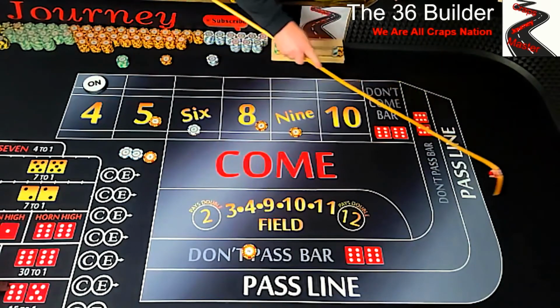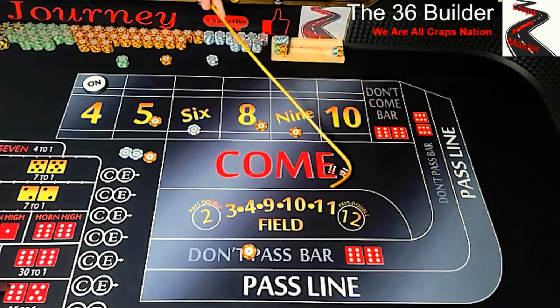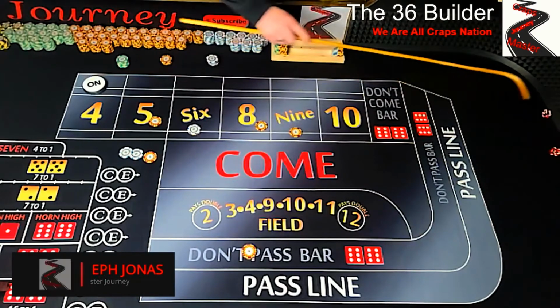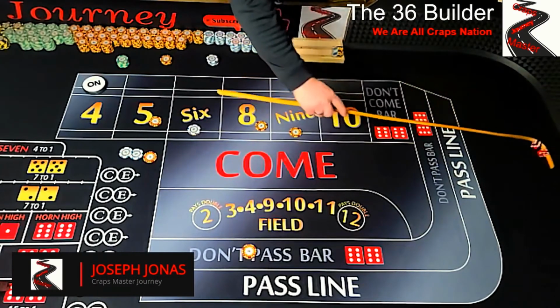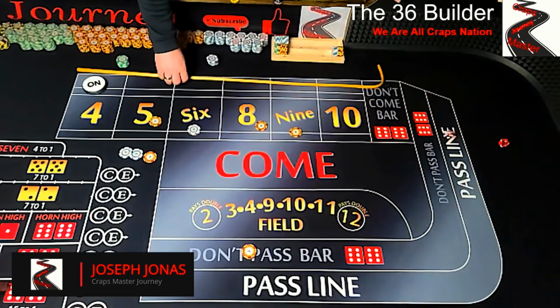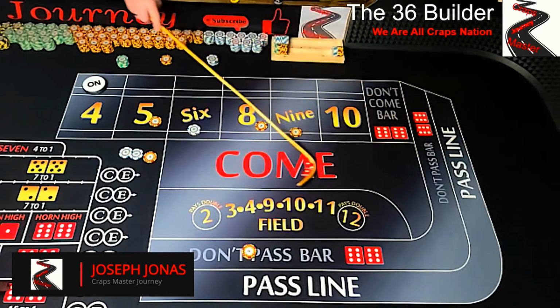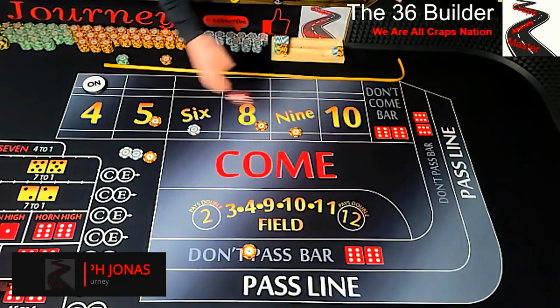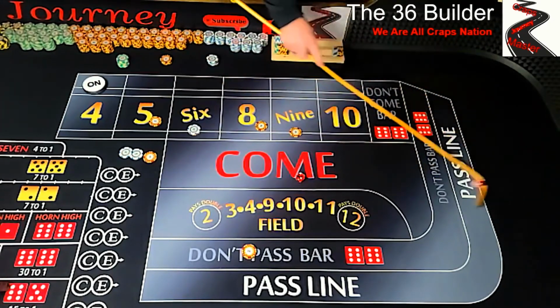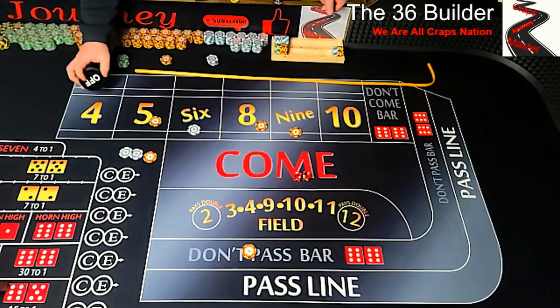And we have a 6612. That does nothing. Boxcars. We have a 6410. That does nothing. We have nothing on the 10 right now. And we have a 213. Nothing there. A lot of nothings on this roll, guys. And we have a 224. That's going to be our point.